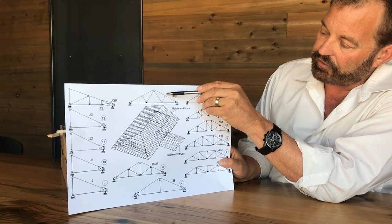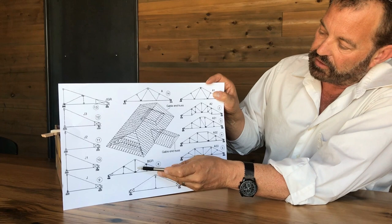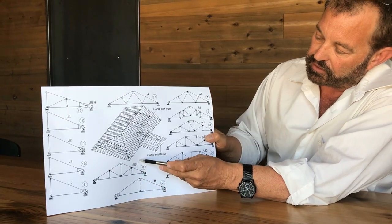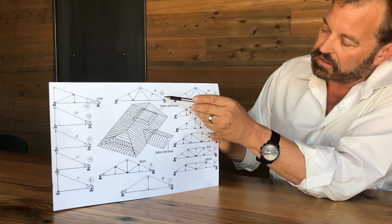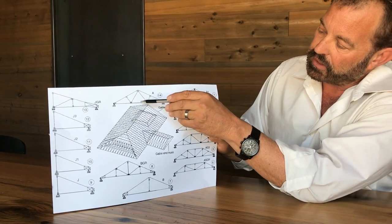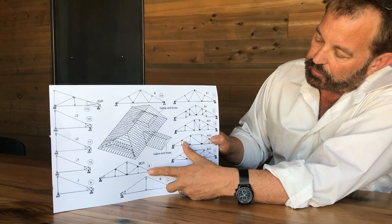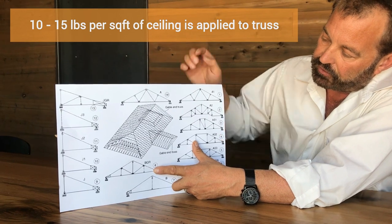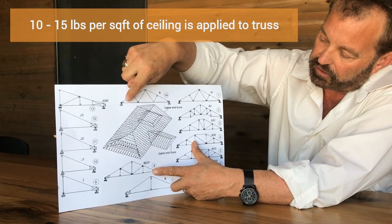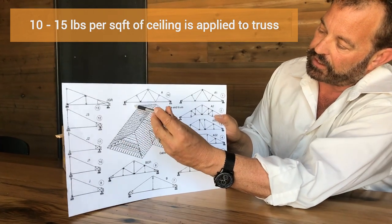Again, it's geographical. It's a lot higher in our snow regions than in the south. It's generally defined by your building department. Your local engineer will know what that is. The bottom chord is your ceiling. That load is normally approximately the same, somewhere between 10 pounds and 15 pounds per square foot of ceiling, estimated to be applied to the bottom chord of that truss.